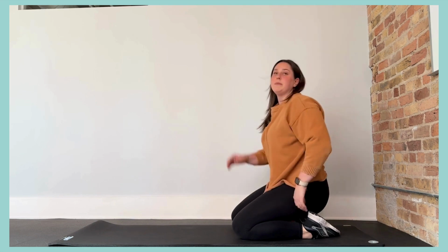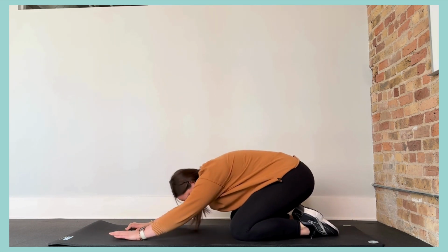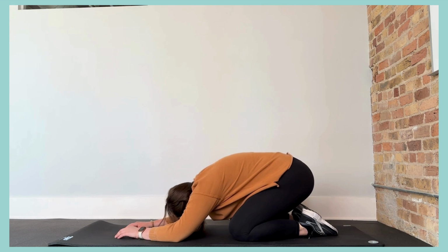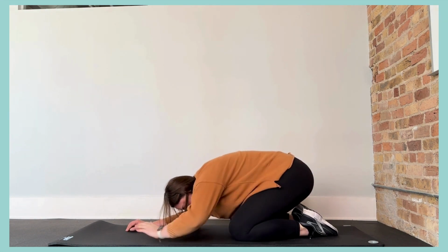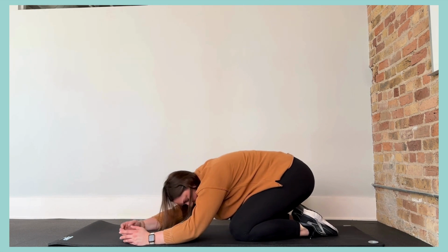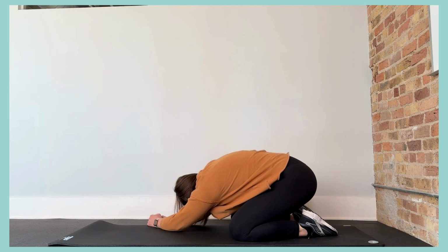Next one is going to be a child's pose. So you're going to just fold down nice and relaxed. Your hips are going to come towards your heels. Take a couple deep breaths in this position, and you should feel a nice stretch right through your low back and into the hips. You can add a little bit of side-to-side reaching if that feels nice to target one side more than the other.